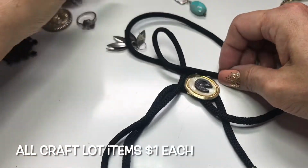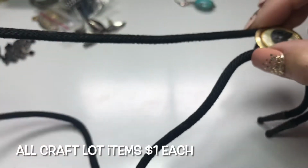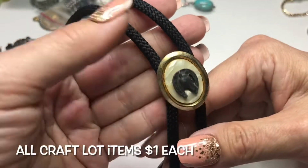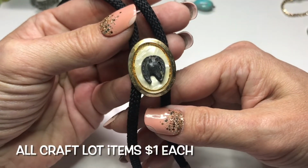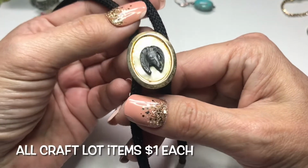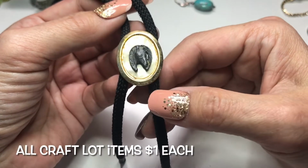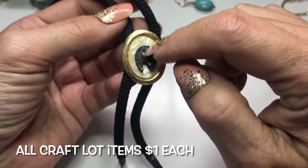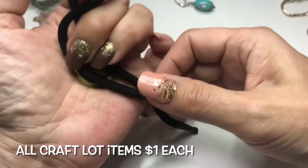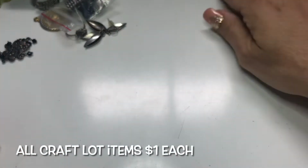What is this? Some kind of bolo. It looks like shoestring, right? Like for sneakers. Wow, this is old. Look at all that glue. It looks like a horse's face. And there's a horseshoe around him. And there's the bottom. So this will be going to the craft lot as well.